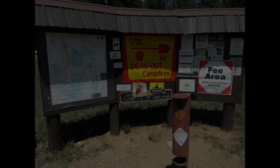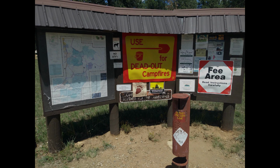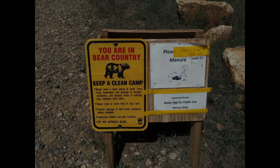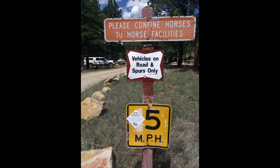I want to remind you to stay to the very end, where I'll have more detailed information about this drive in Valle Vidal and all the things you can see along the way.